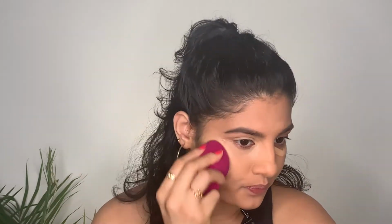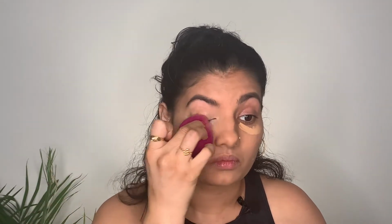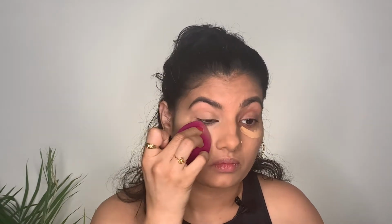It looks like I applied a little too much, so that's why I'm going to take it around the eye as well. Now just pat it very gently, don't be rough with it. I'm also going to blend it upwards to my hairline so that it gives that lifted effect as well. So that was easy, and I think I'm done blending.